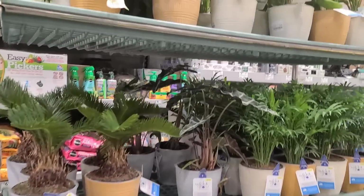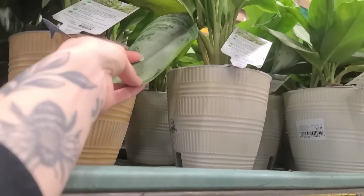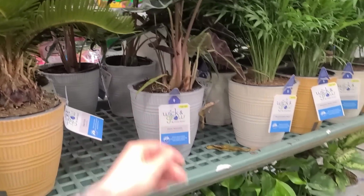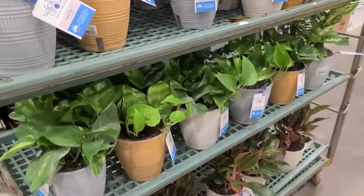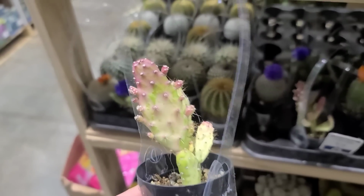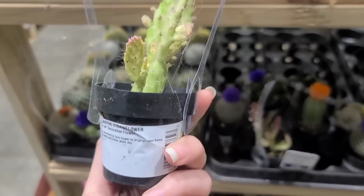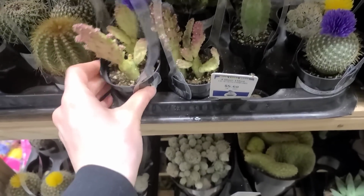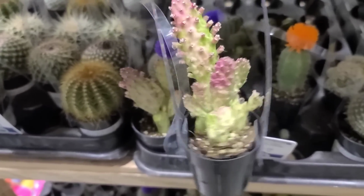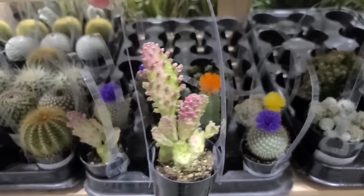And then over here I found a rack of these Wick and Grow pots, everything that we usually see, some Aglaonema, Silver Bay, Alocasia Poly, some Parlor Palms, Pothos, and Aglaonema on the bottom. I thought that these little variegated Opuntia were super cute. I was trying so hard not to get stabbed by everything else around them, but these look like they got sun stressed and they turned pink, and I just thought it was really cute.